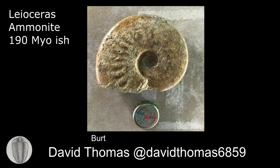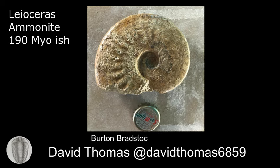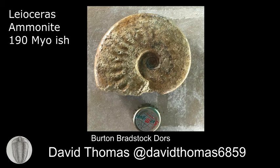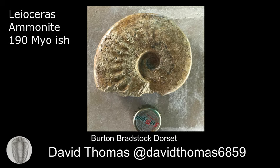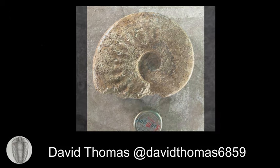Anyway, this is David's first ever find, an ammonite. I'm not going to try and pronounce it. 190 million years old, and this was his first find. And this was Burton Bradstock, Dorset, he found this.